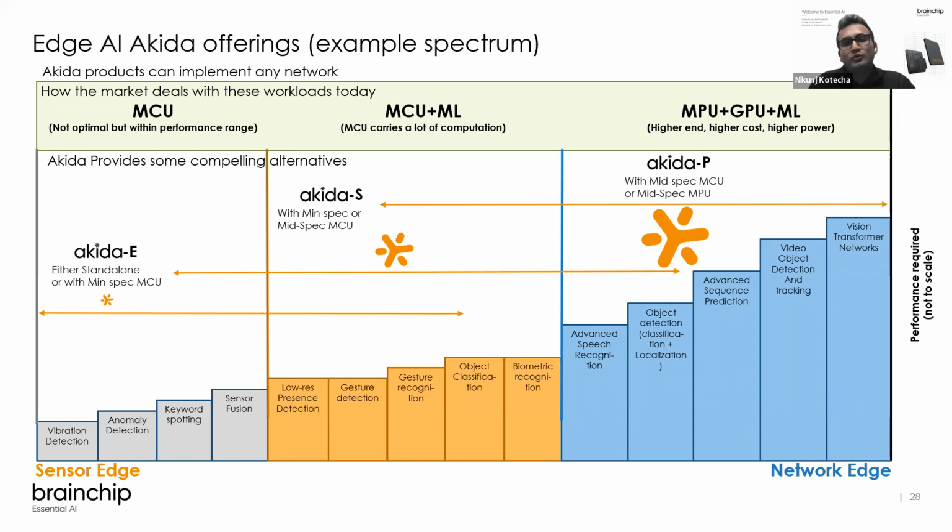And now when you look at it from an application perspective, the Akida E really can address all the markets that today you're looking to do AI with an MCU, but can also try to address the markets where you have specialized MCUs that have specialized ML components in them. So these are markets where you can probably do applications such as anomaly detection, keyword spotting, low resolution object detection, gesture recognition, and so on and so forth.